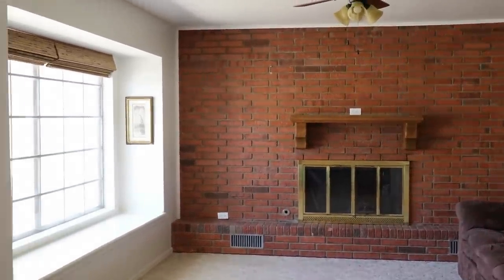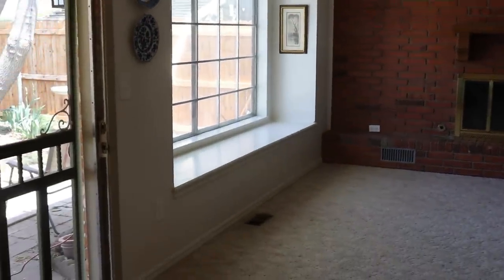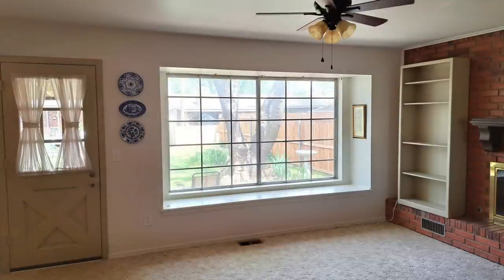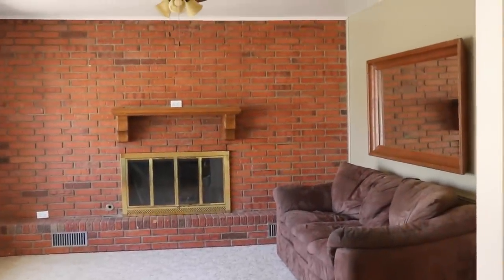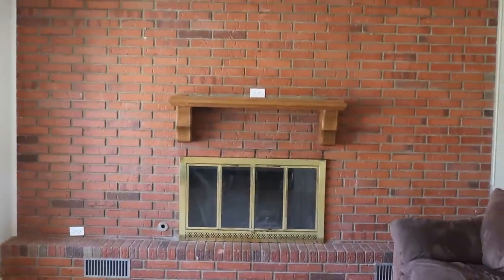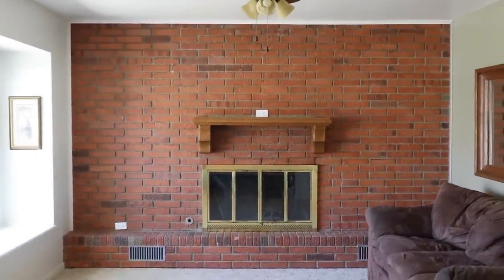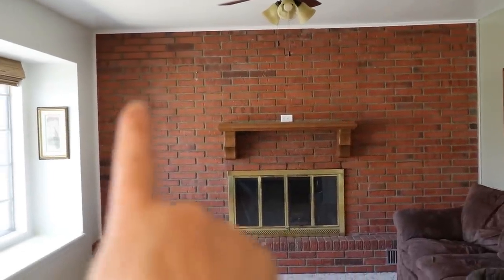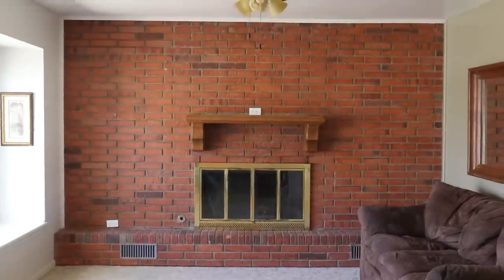The other feature in this room is this lovely large window seat, which allows light to just flood into this room. Both of these features we will play up as we put the room back together. My idea that I'm really excited about to tone down this wall is to go ahead and put in built-ins on either side of the fireplace and paint them.